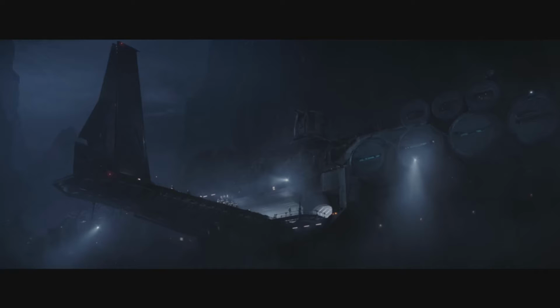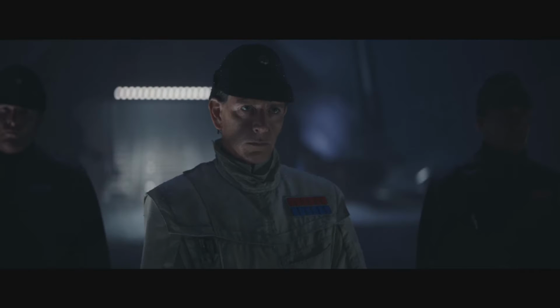Now this shot is so cool. This looks like it's on the planet of Eadu, that rain type of planet. This might be, for my speculation, where Galen Erso does all his research on the Death Star, because it looks like eventually, further on in the trailer, the rebels also come back to this planet, so that'll be really interesting to figure out more about that. Here we got another shot of Orson Krennic on that same planet, Eadu.